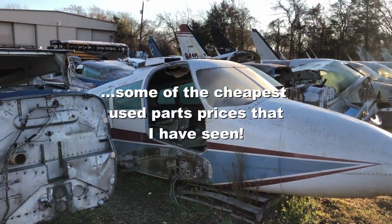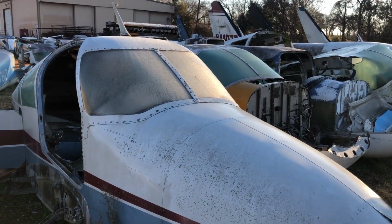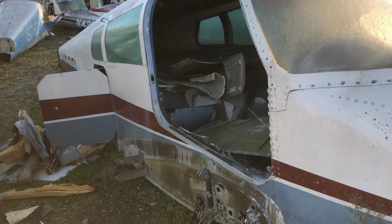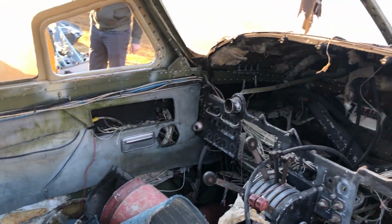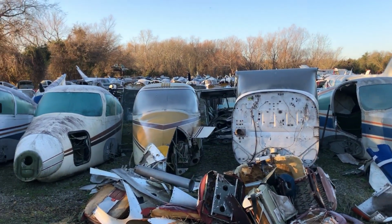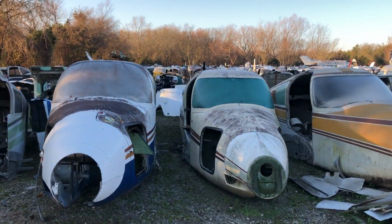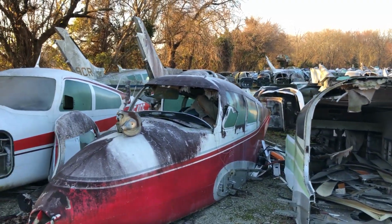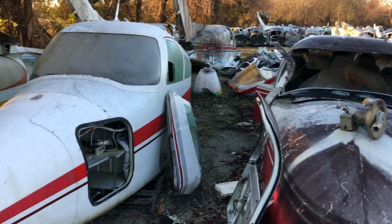Yeah, see how this one has a two-piece windshield? This is like 60s, I believe. Right. This is the 310 graveyard. It's the 310s. Is it 310? Yeah, it's just an older 310.